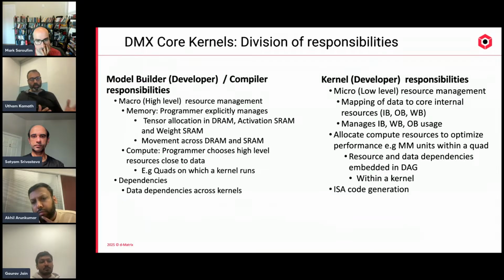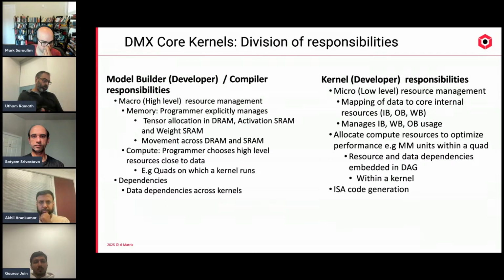Because we're moving things in and out of the input and output buffers, we have to be careful to avoid hazards. So it's the kernel developer's responsibility to allocate resources and to make sure that when the resources are used, he avoids reading and writing hazards.